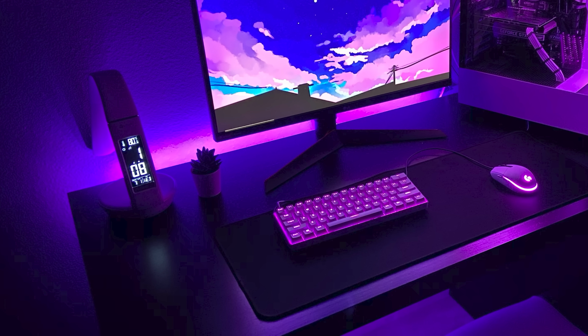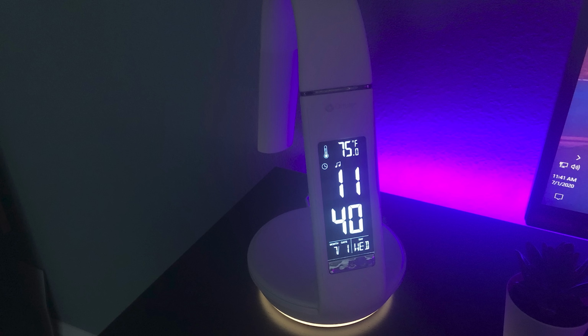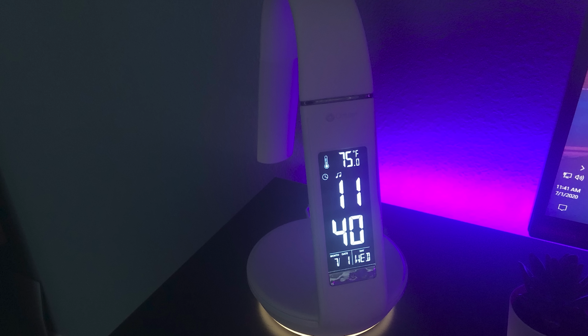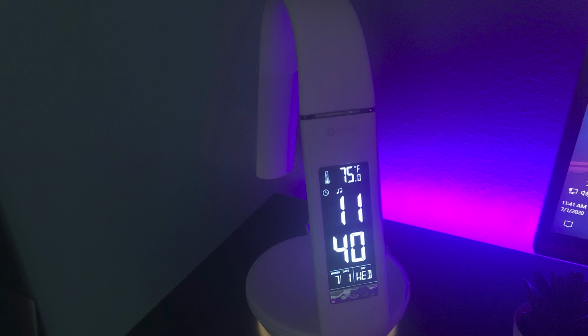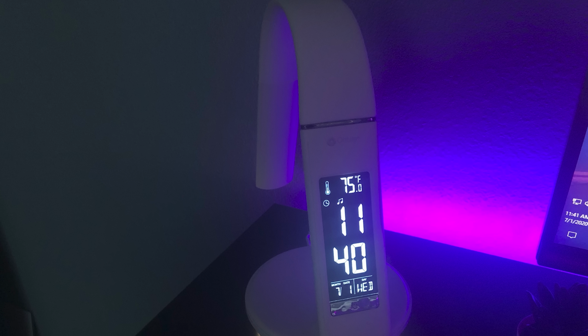Also, adding a bit of plantation was a nice subtle touch to your setup to give it some substance. And that desk lamp you have there is pretty cool. I've been staring at it since the beginning. I love how it has a built-in LCD screen to show weather and the date, but on top of that, it lights up from the base and the tip, and it even doubles as a wireless charger. Probably the coolest desk lamp I've seen on the show.